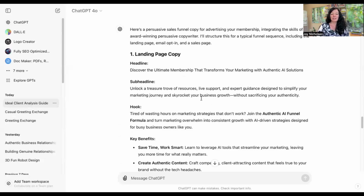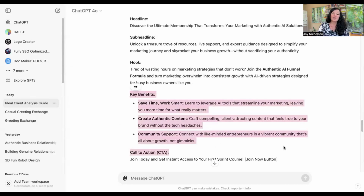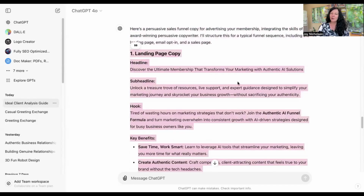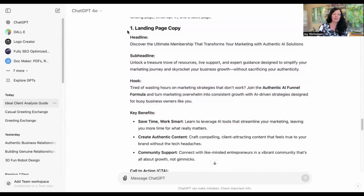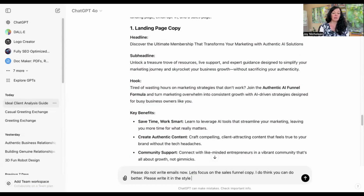All right, so that's basically your landing page copies. This is the benefits. Now, I don't think this is really great copywriting, in my opinion. This is a very basic one. You want to go more into detail. So what I'm going to do now here is I'm going to say to ChatGPT, please do not write emails. Now, let's focus on this sales funnel copy. I do think you can do better. Please write it in this style of, and then you choose the person that you might have funnel hacked or somebody that you really love.